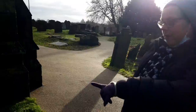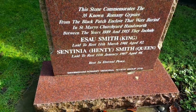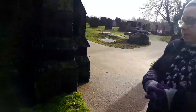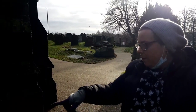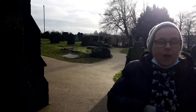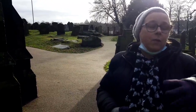But S.L. Smith, who was the king of the Roman gypsies, and Hinchy Smith, they were both buried in the churchyard, and this stone was put in place about 5 years ago, just to recognise the fact that they are here. And so these gypsies, they were from the Black Patch, and I know very little about the Romany community, but the story that I have heard is that Charlie Chaplin was supposed to have been born on Black Patch, even though he always claimed that he'd been born in London, but Black Patch was actually where he was supposed to have been buried.